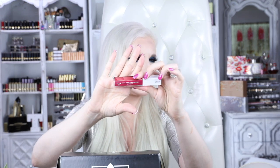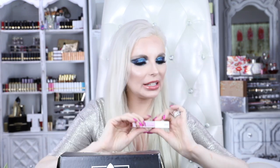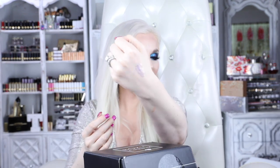And an Ofra liquid lipstick in Santorini. I actually believe I have Santorini. So this is going to go in the giveaway, and this retails for $20. So let me add this baby up. This one retailed for $135. This one was an extra goody one. And that Ciate London swatch completely dried down.